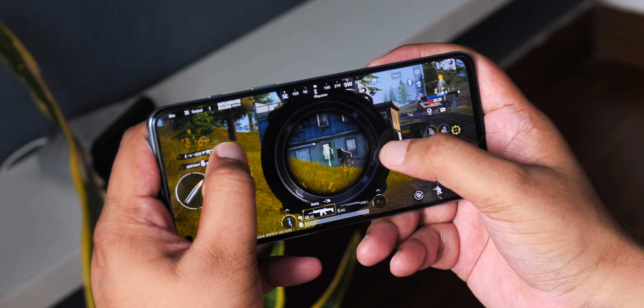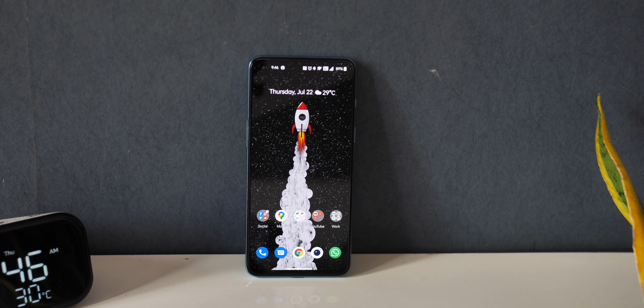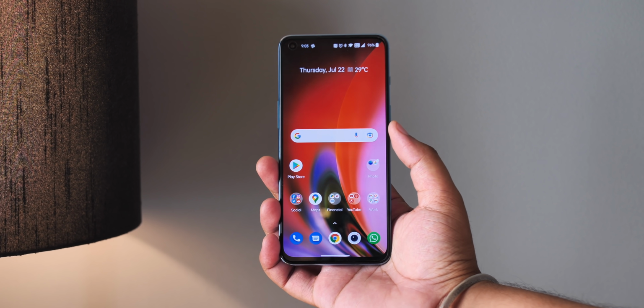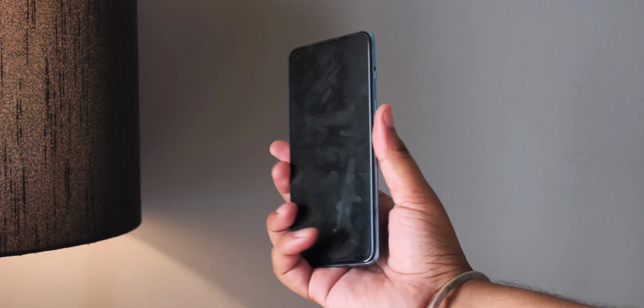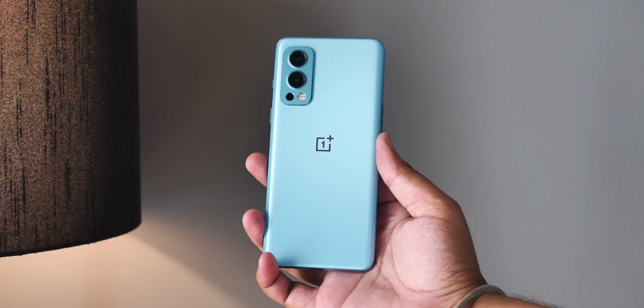Overall, it's clear that the OnePlus Nord 2 actually brings a lot of good upgrades over the OnePlus Nord. Faster chipset, improved camera, bigger battery, faster charging, way more 5G bands. So yeah, it's a good upgrade. As for the price, I don't know it yet, but with the Nord CE taking over the 25 to 30k segment, I'm expecting the Nord 2 to arrive in the 30-35k segment.